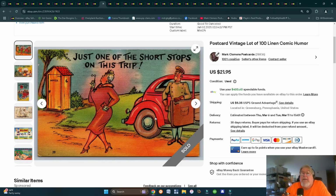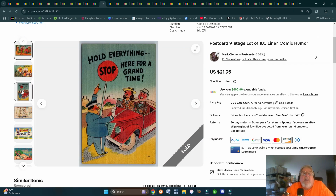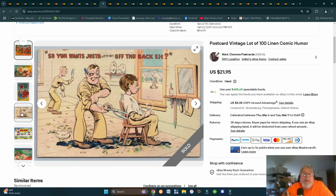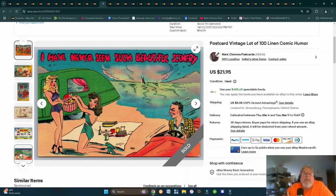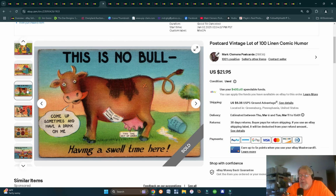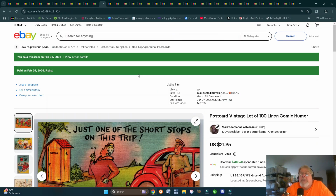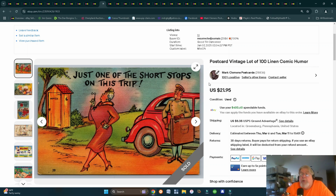Here is another lot of 100 cards. This particular lot is all linen comics and humor postcards. It could also be some Chrome era postcards in here. Just to give you a look at some of the cards in here. As I said, all comic humor related. I said that it could be some Chrome, but now I look at it, I believe, no, this is all linen views in here. Anyway, there's 100 of those comic cards, and like the previous lot, they sold for $21.95 plus shipping.